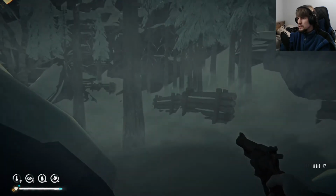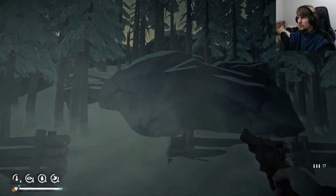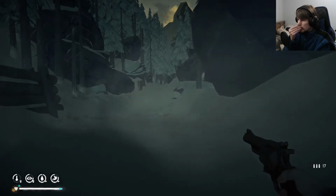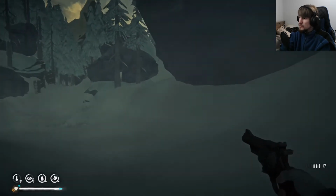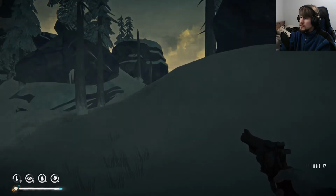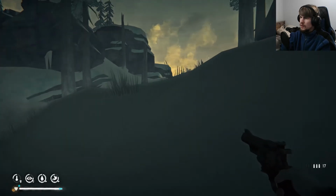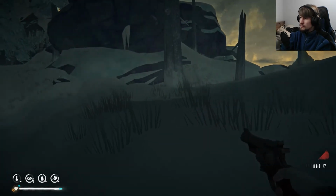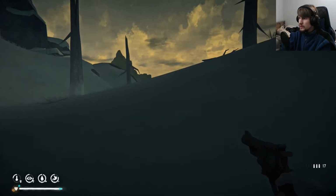Okay, yeah, no, it doesn't look like it's here. I don't know the exact location of it. I know it's somewhere up in the hills. I can't remember exactly where it is. I thought it might have been close to the mine. That doesn't look like it's on this level. Or is it just back this way?